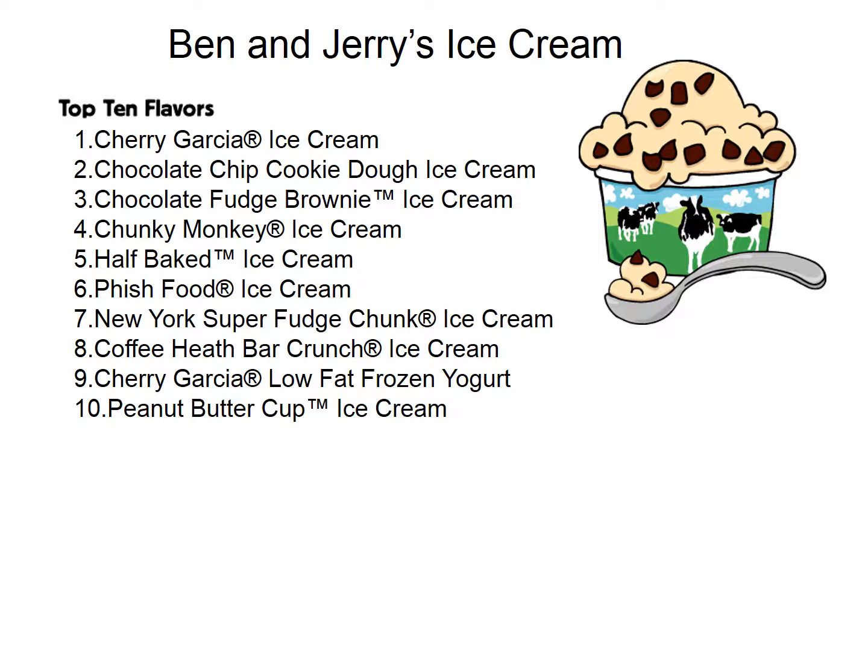You'll also see fish food, which is again another co-branding opportunity that they've taken with the band Fish, which is also a Vermont-based band. That combination of brands has created a new product for them to reach potentially a new market with. You'll also see that they've expanded out of ice cream into frozen yogurt. Number 9, another Cherry Garcia flavor is low-fat frozen yogurt. So by doing so, Ben and Jerry's has developed new products to reach new markets. And these new products, each new ice cream or each new food that they produce, each new yogurt or whatnot, creates a new revenue source for them.